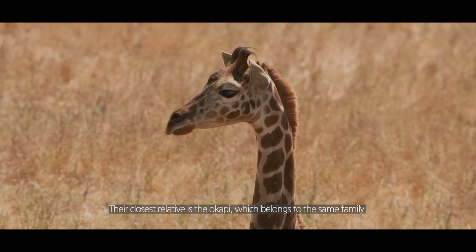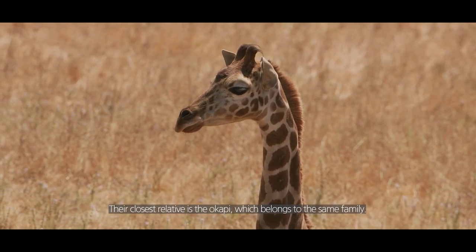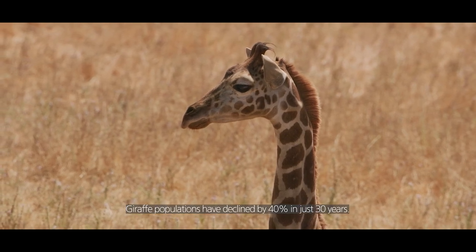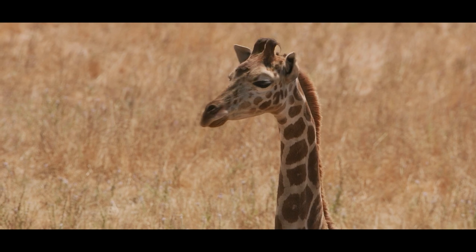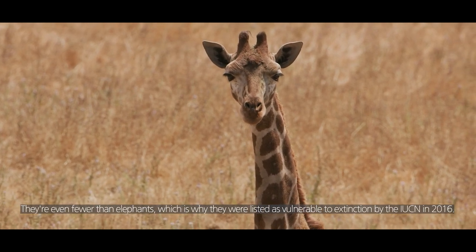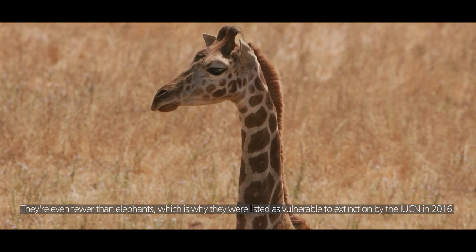Their closest relative is the okapi, which belongs to the same family. Giraffe populations have declined by 40% in just 30 years. They're even fewer than elephants, which is why they were listed as vulnerable to extinction by the IUCN in 2016.